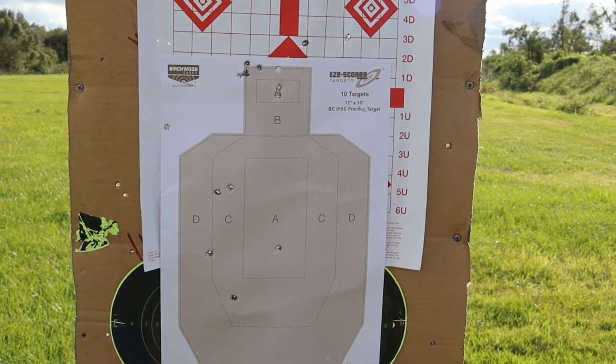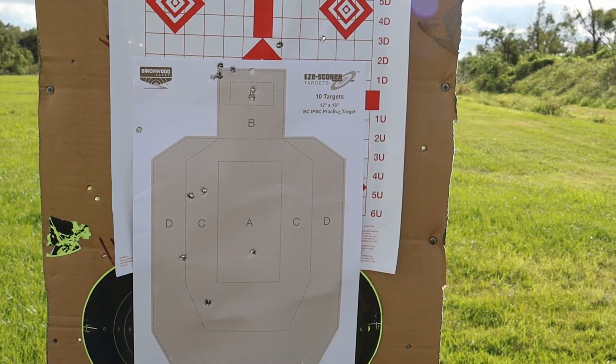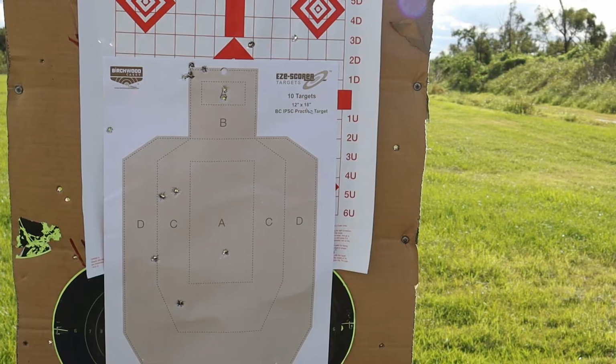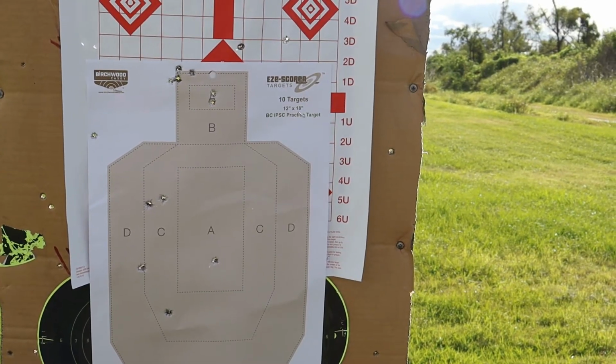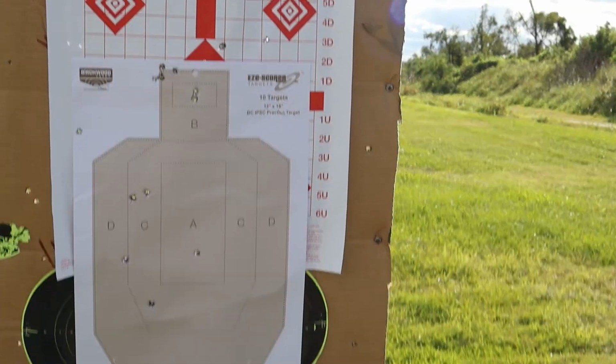Okay, here's the group with the Colt. I have 1 round that went to the left portion of the target in single action, but more or less, you got a very respectable little group on the head in single action. On the body, respectable in double action. I was pulling them a little bit to the left, but that's probably a little bit with too much finger on the trigger there.